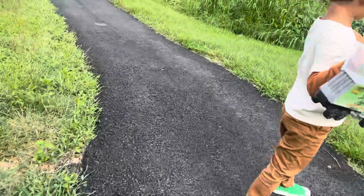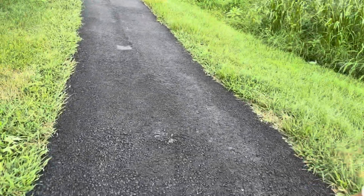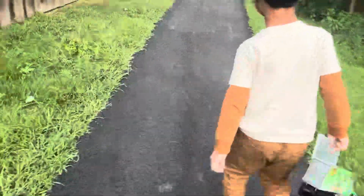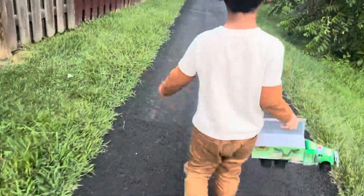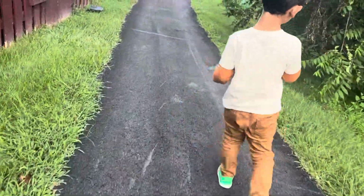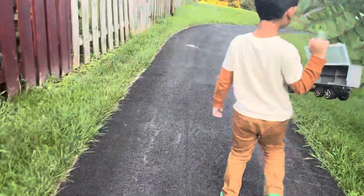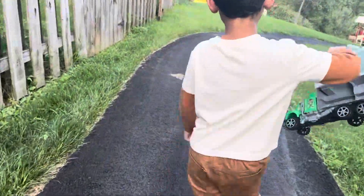There's trash over there. I'm gonna pick this up. Trash up here. I'm gonna look for trash. People litter. I think sometimes people litter and they get arrested.